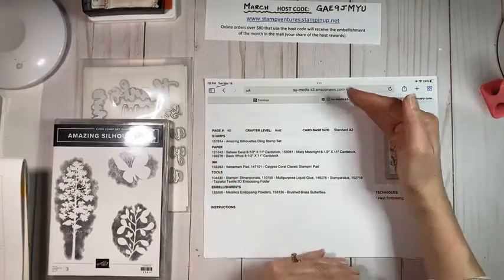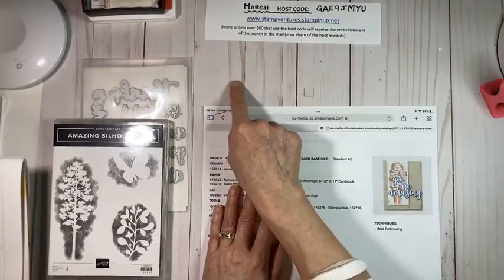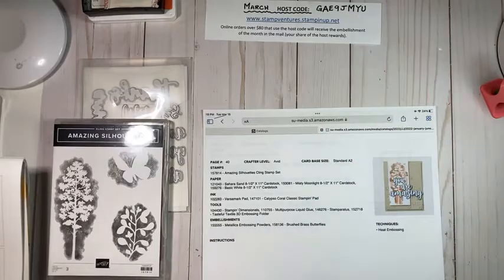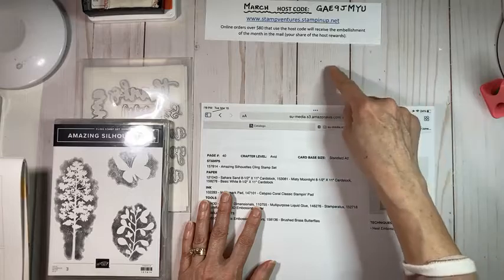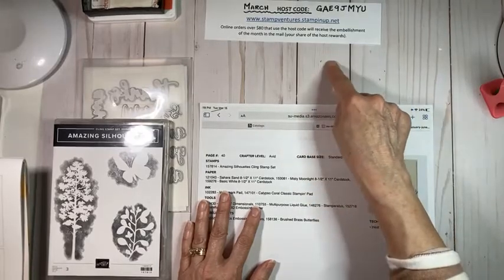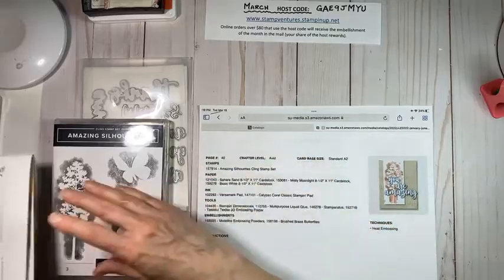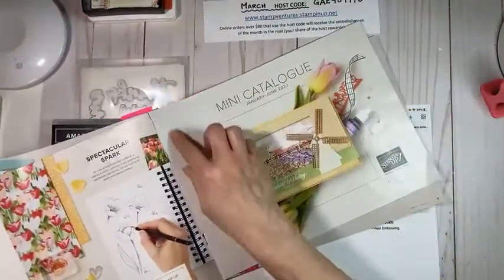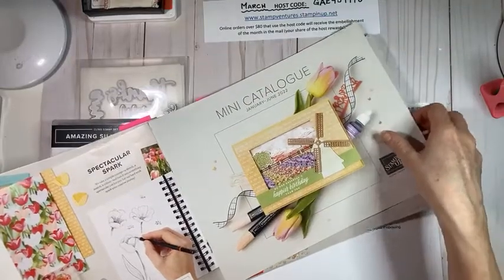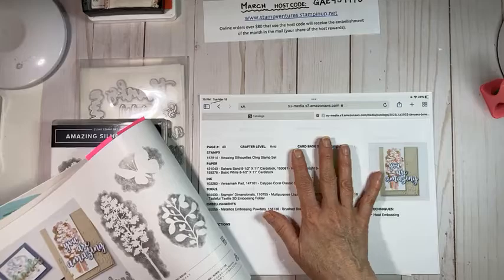When you click on to the demonstrator homepage, up at the top, you have some categories. There's the ordering category, the business resources category. Keep going along until you get to the happening now category. And when you click on the happening now category, you have different things that you can select. And you click onto the catalogs category, just the general heading of catalogs. And that takes you to a page that shows the annual catalog and the current mini catalog. And underneath the picture of the mini catalog, there are a few different choices, and one of them is, I'm not even sure if I'm telling you the exact right words, but it's something to do with catalog recipes or catalog tutorials or catalog projects. Maybe it's something like that.